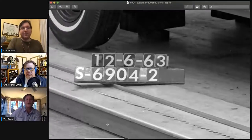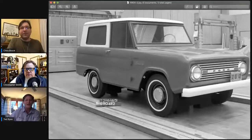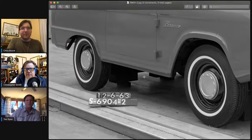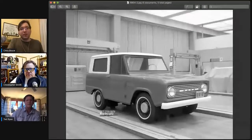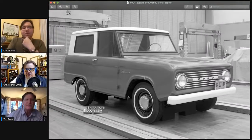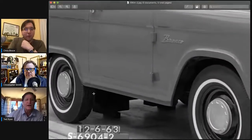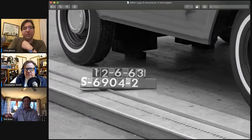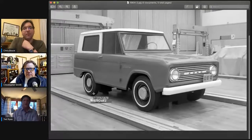63. And just for the eagle eyes, that S number that's there means that negative was shot in the styling lab. At the end of every day, whatever was in the styling lab would be shot. So you can see that's negative series 69-04 and dash 2. The 2 means it was negative number 2. There might have been 30 negatives in that envelope, and each one would be numbered sequentially.